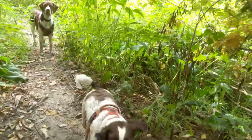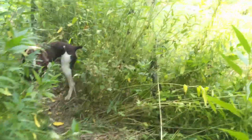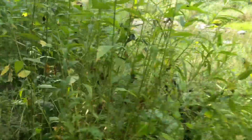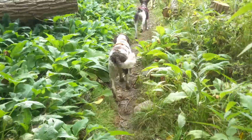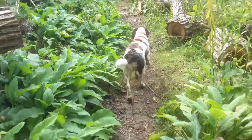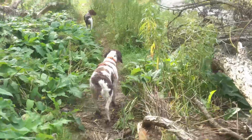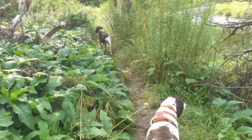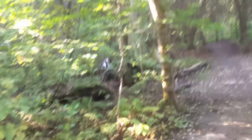Okay, boys. There's the creek. There's the bridge. I gotta get these boys on a leash for the walk across the bridge, just for safety. And that's about it for today. There you go.